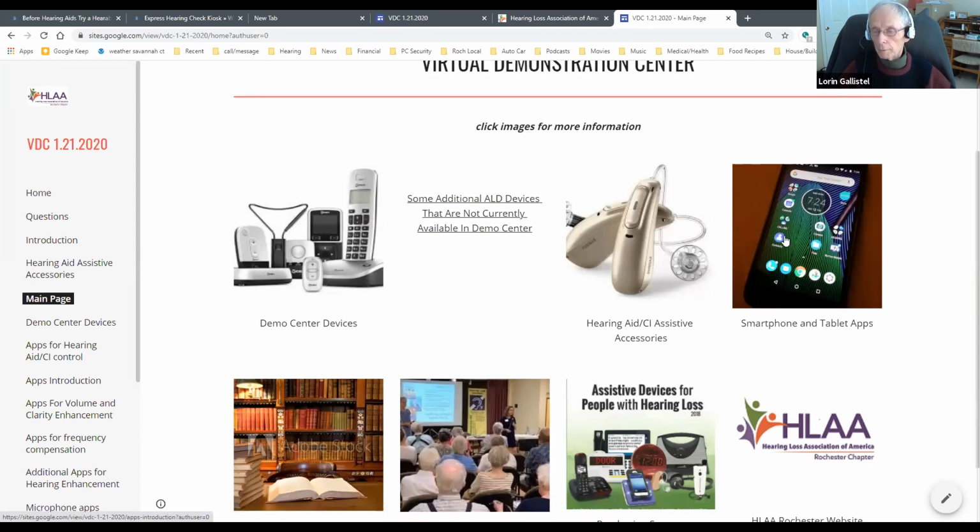And we also have some smartphone and tablet apps, not the apps necessarily here, but we have links to those apps so that you can see which ones that we have tried. We don't recommend any necessarily, as most of you may know that HLAA doesn't recommend products or sell products or services for that matter. This is all free and open to the public.